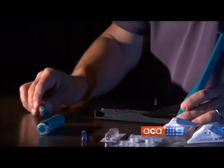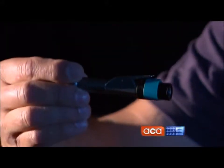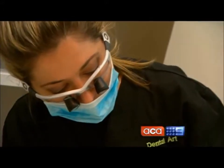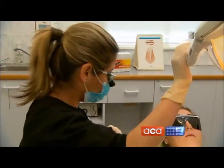Developed in Europe, Injex, a needle-free anaesthetic, is now available to dentists here. Dr. Sigal Jacobson is among the first in Australia to use it on her patients. Usually they say, "That's it? Am I numb?" I say, "Yes." "Are you sure it's enough?" I say, "Yes, let's just wait." And they're shocked. All of them, they're like, "Wow, it's amazing."